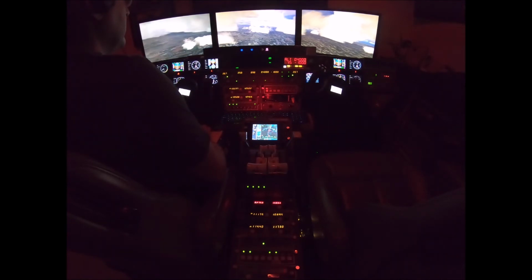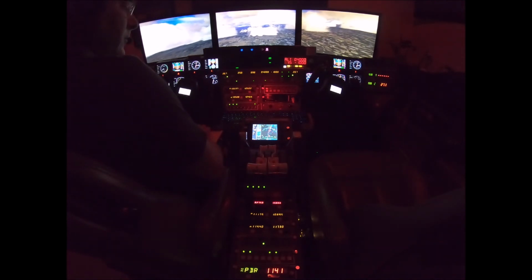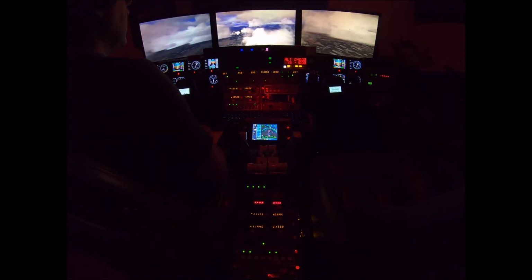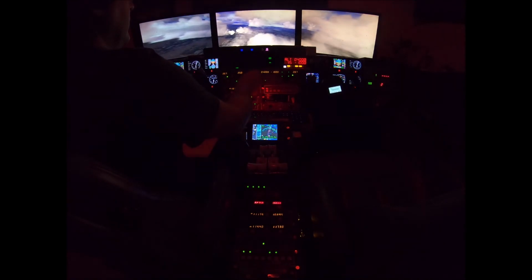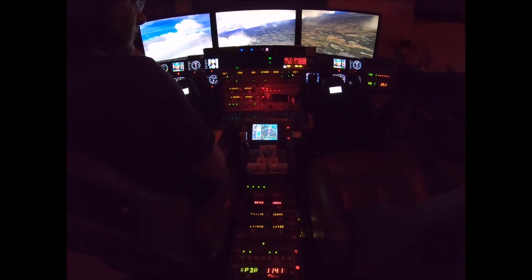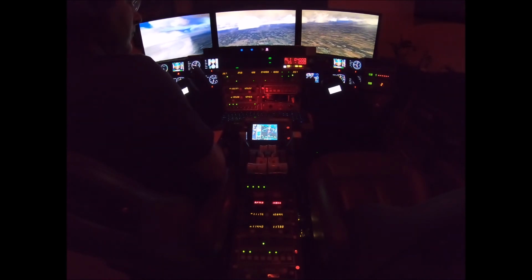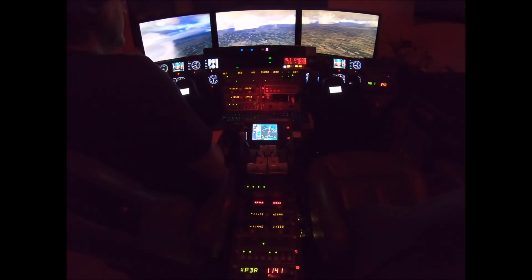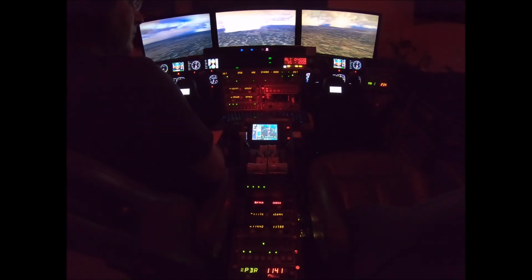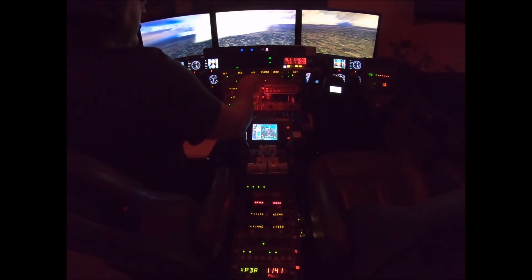JetBlue 794, flying 290, make it 300. Right to 300, 794. Wow, look how much we're getting tossed around here. It's ridiculous. Citation 1 Sierra Charlie, turn right heading 100. Right turn 100, 1 Sierra Charlie. 1,000 to go. Citation 1 Sierra Charlie, now fly heading 120, please. 120 on the heading, 1 Sierra Charlie.